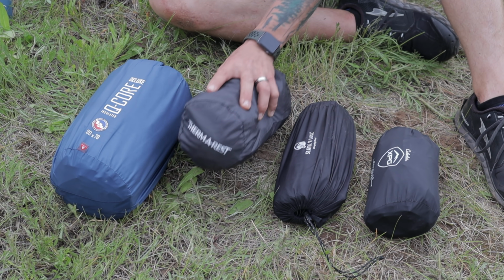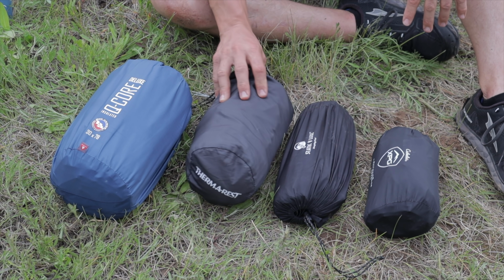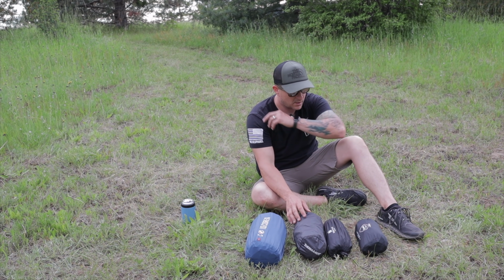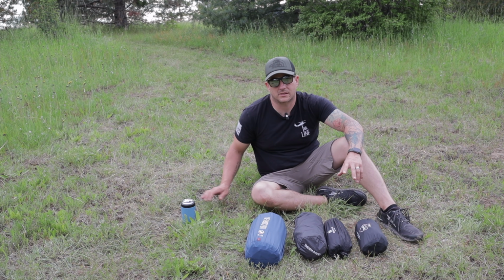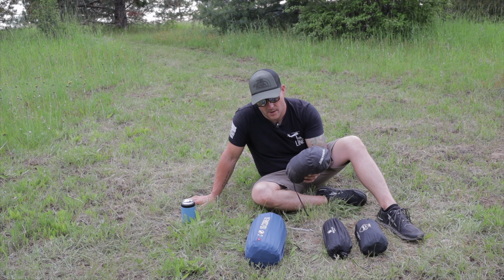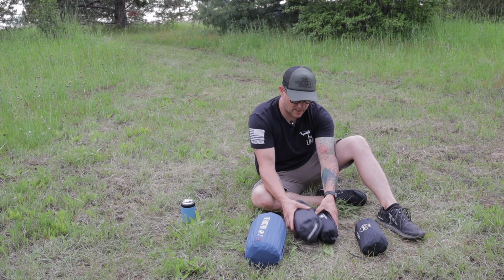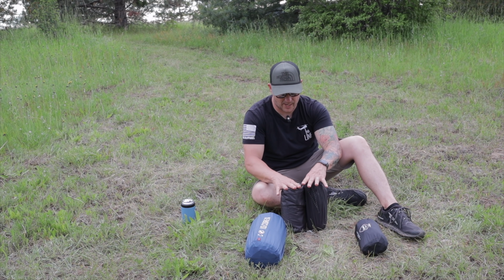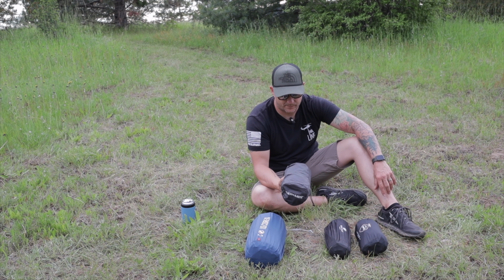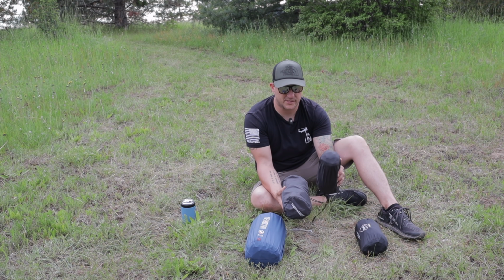The one up from this is my Thermarest NeoAir. Now this is, up until I purchased the Big Agnes, this was my first insulated air mattress, and it was by far the most expensive one I had ever purchased. It does pack down pretty light, about the same size as the Static V as far as the height goes. It is a little bit more bulky because it is insulated, but it's actually lighter than the Static V.